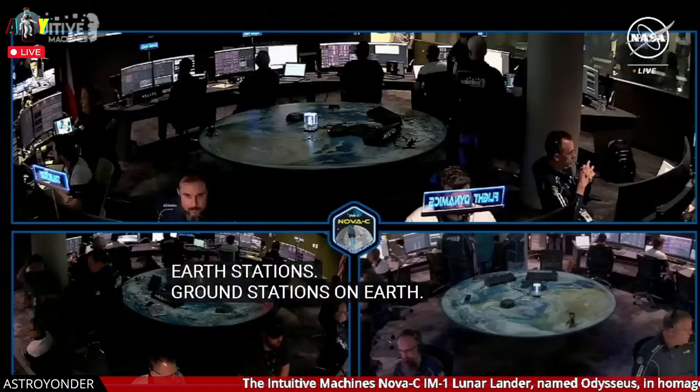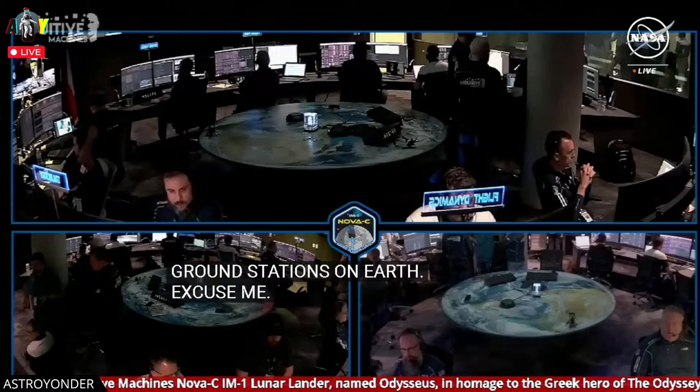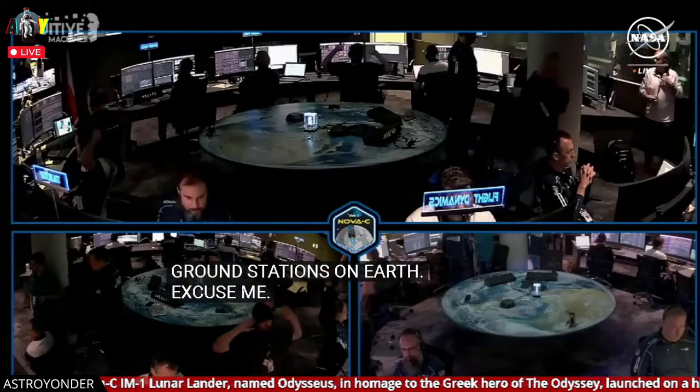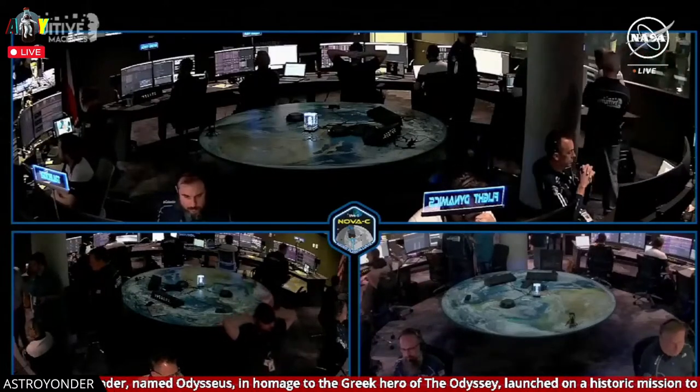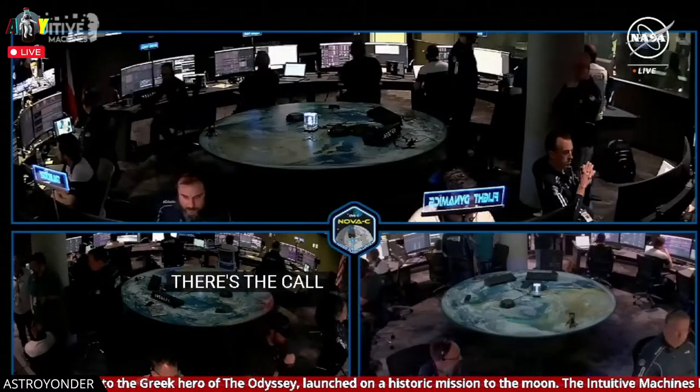Mission Director, at all stations, we're also updating our pointing vector with our dishes to make sure that they're tuned in on our final landing site. There's a call. We're searching for that communications back to the ground station. This one particularly is in the UK that's tracking us.